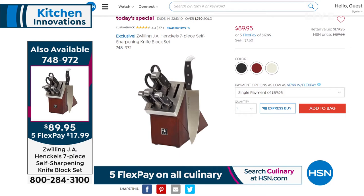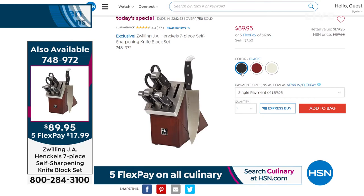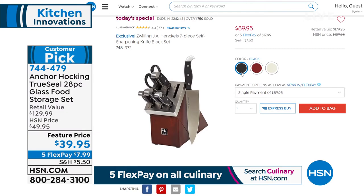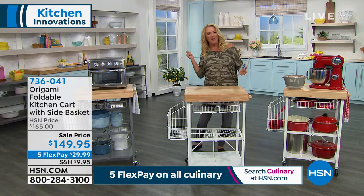By the way, the white is the most limited. The black is the most popular. We also have the brand new exclusive red, 2 colors that are not available anywhere else and brand new to us tonight. So if you want new knives, we're your place to get them. And if you do not want to have to ever worry about sharpening them again, that's your set. That block is a genius block. It doesn't just look pretty and it's beautifully built. It's actually sharpening your knives every time you pull them out and you put them away.